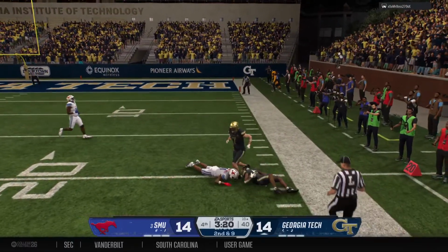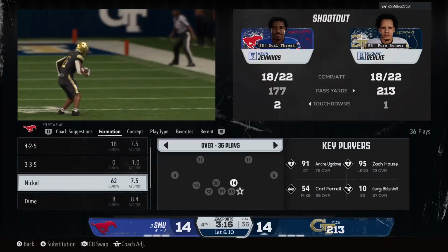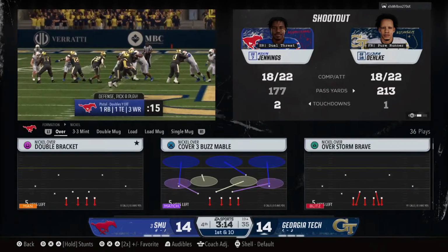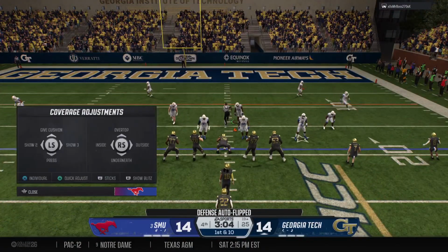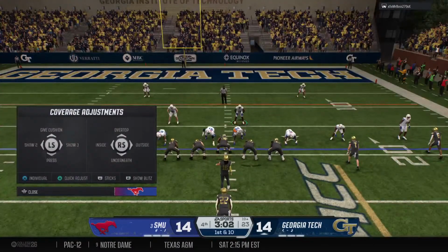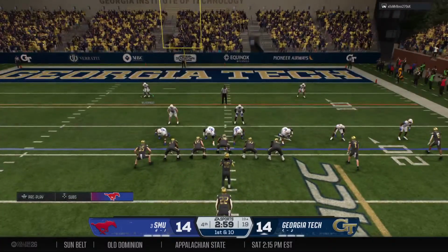The quick out. Across the 25, he's got one. And he's brought down after a nice game. QB, excellent location on that throw. Out route against man coverage, you cannot miss. If you throw that behind, that might be a pick six. So nice job by the quarterback with his accuracy.